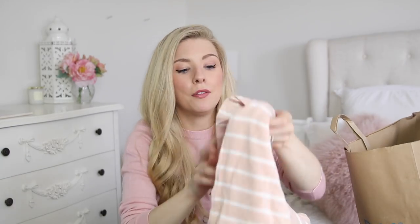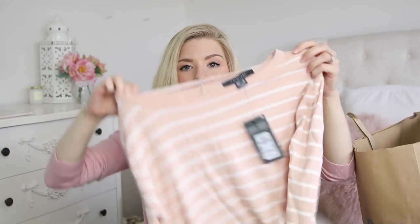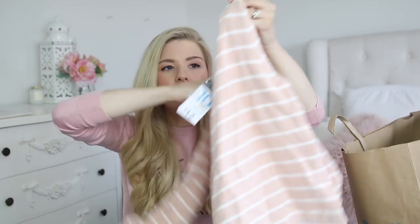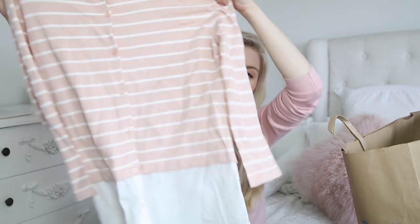And I liked it so much that I saw it in pink and of course picked it up. So exactly the same. Maybe even can see it a little bit better in the pink, although it's so creased. Three-quarter length sleeves. Buttons down the back.